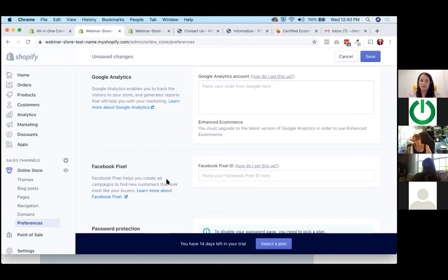Are they male or female? What age bracket are these people in? How much money do they make a year? What kind of cars do they drive? What other businesses do they like? Which will really give you an opportunity to partner with other businesses.